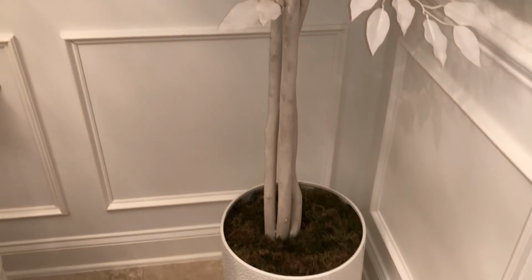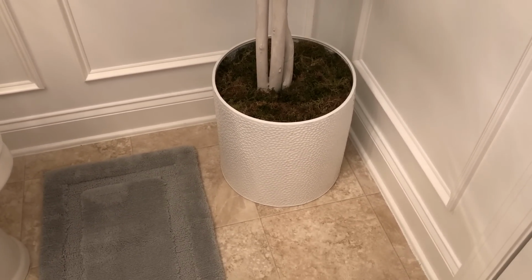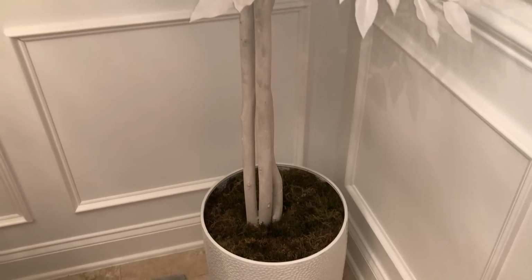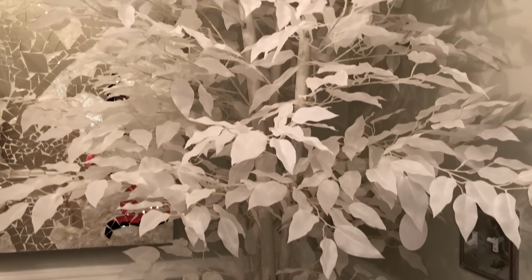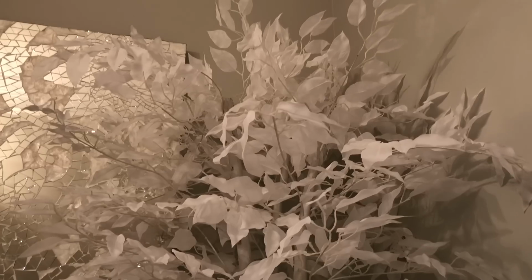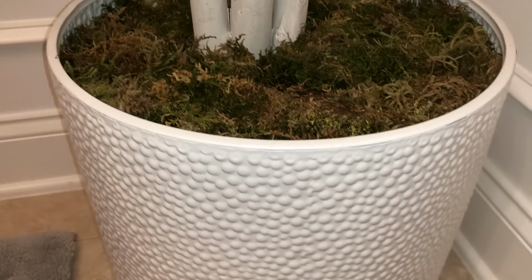This white tree is a recent purchase from HomeGoods. As soon as I saw it, I knew it would be perfect for this little corner. I was going to put a nesting table here, so I may switch it out when I find the right one, but for now this works. The bottom of the base is really nice. Z Gallerie has a very similar tree to this one and it's a couple hundred dollars, so this was a nice find for $79.99. Here's how the bath mats look.